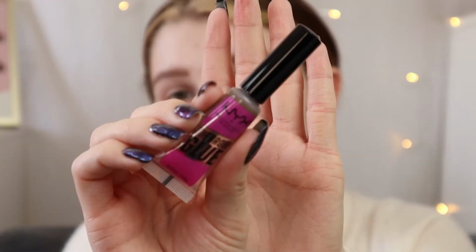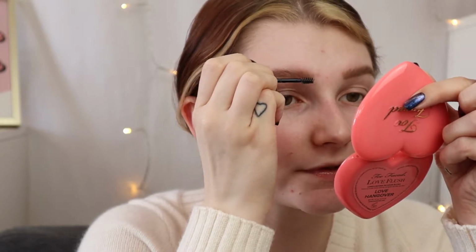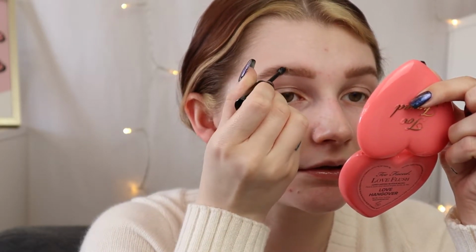So then for brow gel, I'm going to be using the NYX The Brow Glue. I haven't used this in a hot minute, but I'm excited to use it again. I've been mostly using brow soaps lately. Ugh, I think mine might be going bad. So that is my brows done.